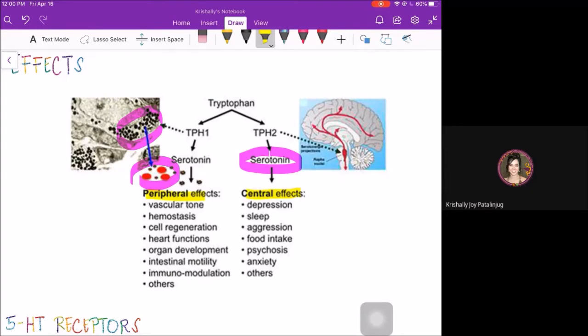Okay. Now, under central effects, serotonin may manifest anxiety, psychosis, depression, sleep, aggression, and increase of appetite. Okay. Again, serotonin is very important for mood regulation. These are part of mood regulation. We have also increasing appetite. What else? Part of CNS effects, it induces sleep. It is a sleep promoter. Okay? For depression, kapag sobrang baba ng serotonin, that will cause depression.